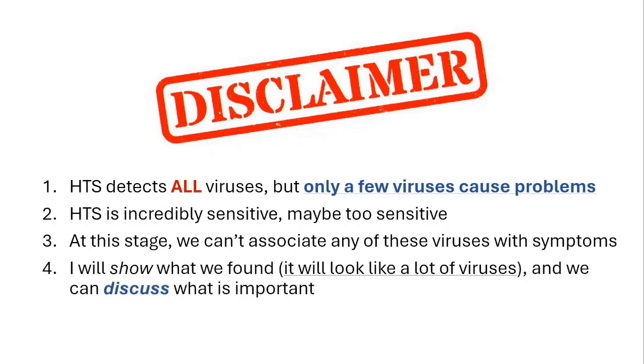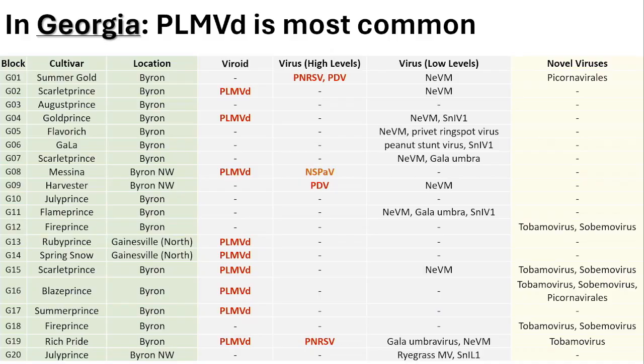So I'm going to show first for Georgia and then for South Carolina what we found. And full disclosure, I'm going to show you everything that we found in table format. It will look like a lot of viruses, but I don't want you to panic. I think we can discuss what is important, and maybe that can be part of the discussion after my talk as well. Okay, so these are the results from Georgia.